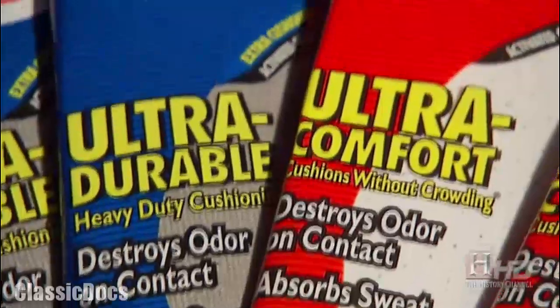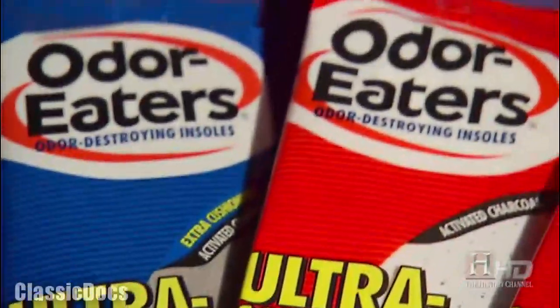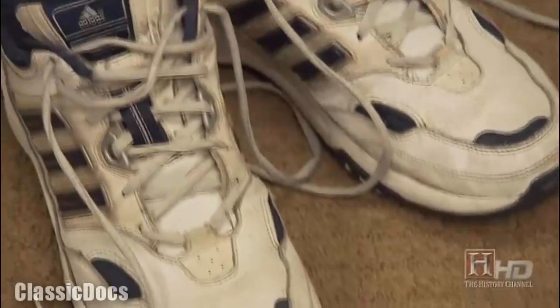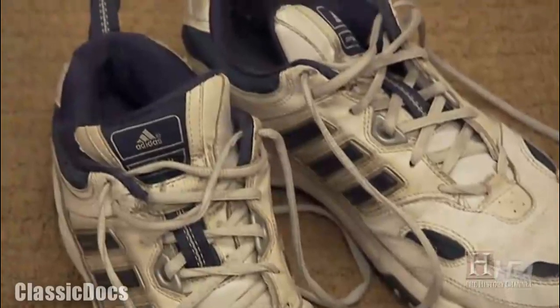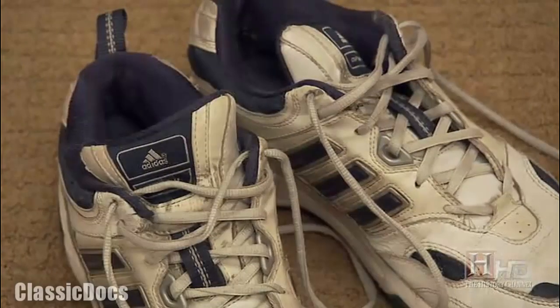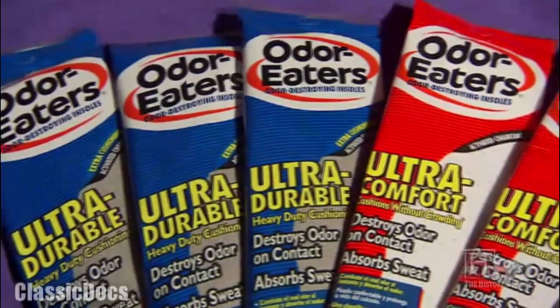Thanks to the work of Dr. Herbert Lapidus, the inventor of Odor Eaters, you're in luck. Odor Eaters were the first product to tackle the odor-causing bacteria that thrive in the sweaty, confined environment of a shoe. Just think of your shoe. You have provided the bacteria with a magnificent growth media. And worst, it's trapped in your shoe. There's no place to go.